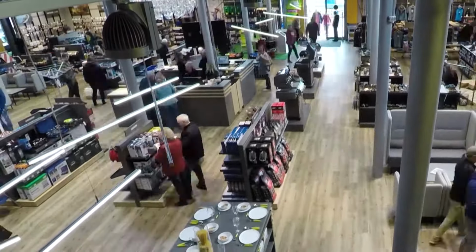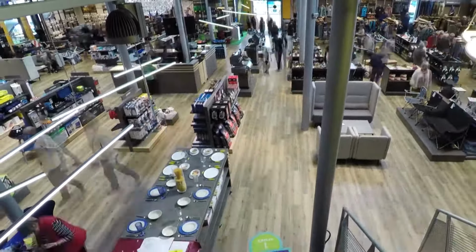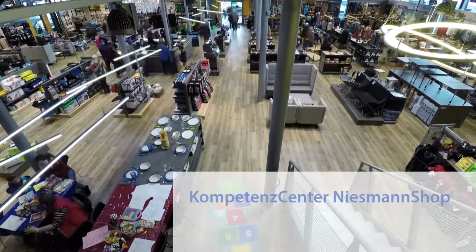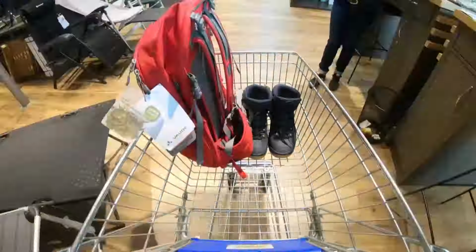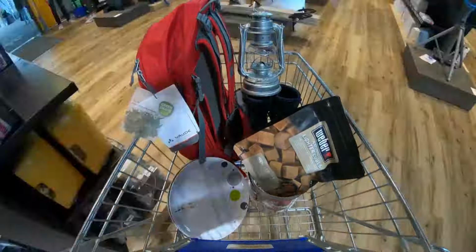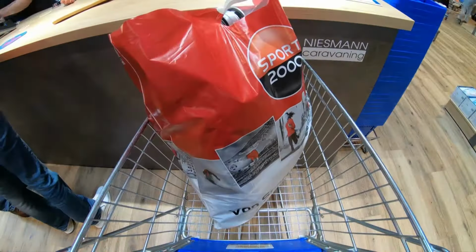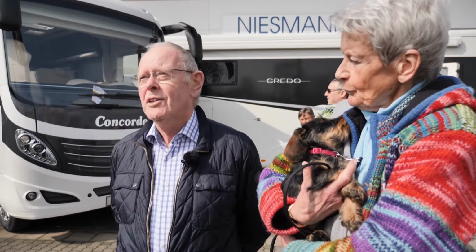To complement your caravan or motorhome, caravanning fans will find all sorts in the well-stocked shop at Niesmann Caravaning. Here there's an extensive range of items for outdoors and hiking, cooking and barbecuing, camping equipment, and of course everything you need for your holiday vehicle. There's a huge selection here. I've rarely seen something as big as this. We bought all the things we need here in the shop.